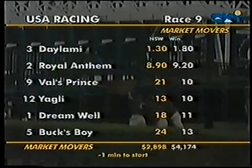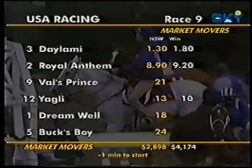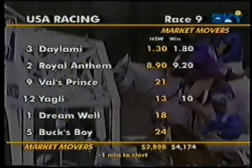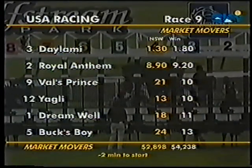Okay, 1999 Breeders' Cup Turf, a race worth $2 million. They're moving into the barrier. Daylami, number 3, is the favourite, $1.80. Frankie Dettori on board for Sayed bin Surur. Sheikh Mohammed owns this horse, the powerful Godolphin team.